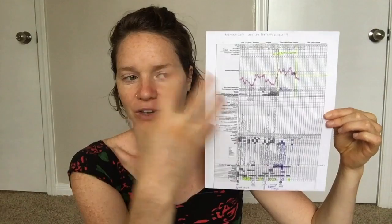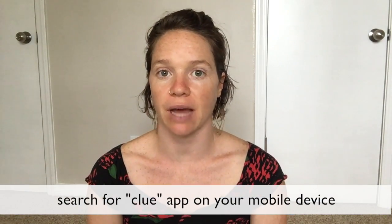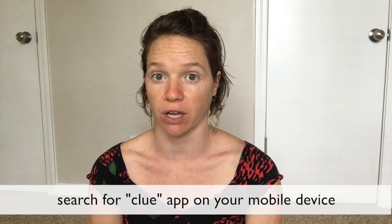I like to chart manually, or I guess on like a physical form. You can also chart using an app. There is an app out there called Clue, which I think is definitely the best app I've seen if you're interested in charting using your phone or another device like that.